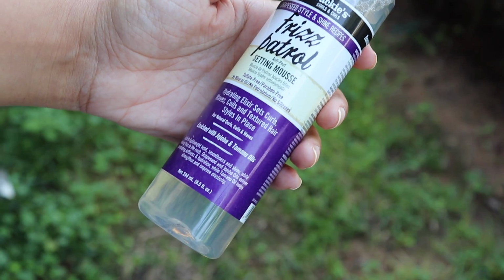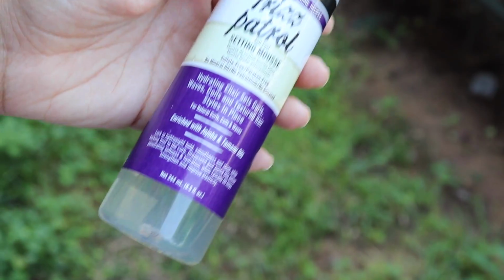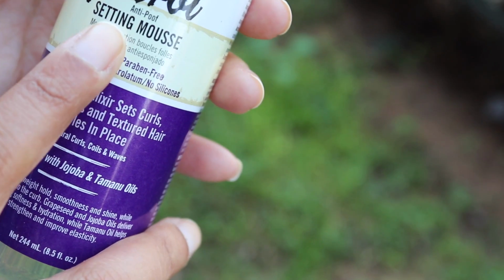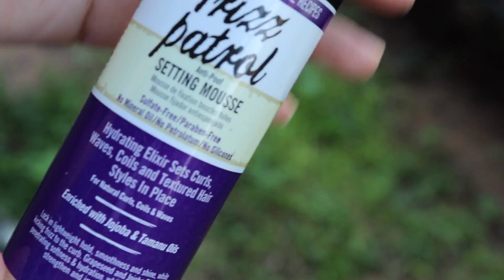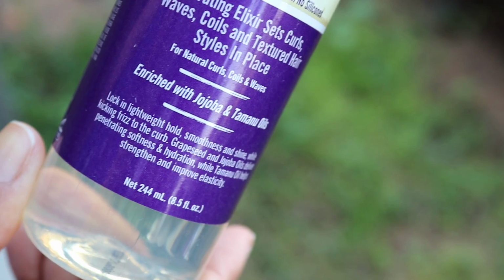I would suggest choosing either mousse or gel. I wouldn't really mix the two. I don't think that they really go together, and honestly I think it would be counterproductive. Another tip is if you're looking for root volume, you can flip your head upside down, apply a little bit of mousse, and it usually gives a bit of lift.